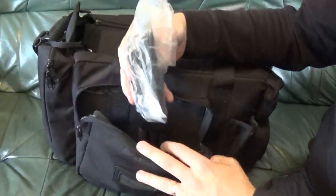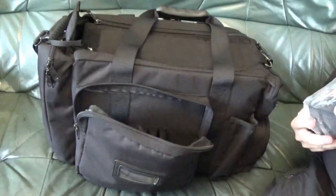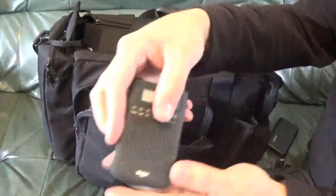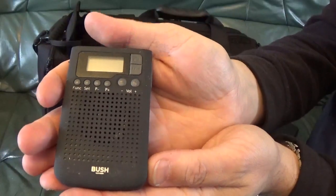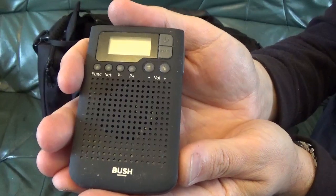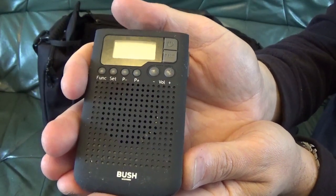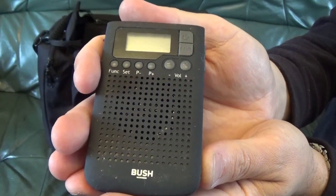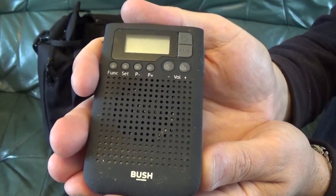I've then got some electronics in here as well, just in a plastic bag to try and keep it waterproof. Got a little pocket radio if there was a breakdown, for example, or any sort of other scenario that you want to think of. The ability to know what's going on, especially if the electrical system on the truck isn't working, and the radio therefore won't work, with a little portable radio.